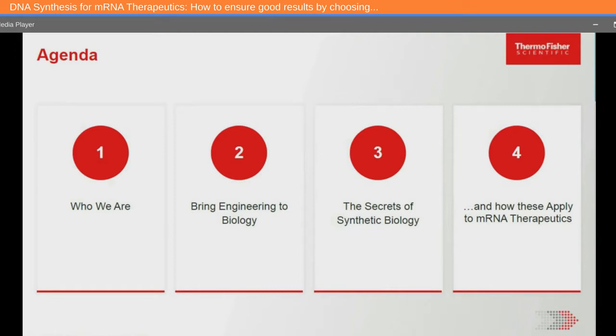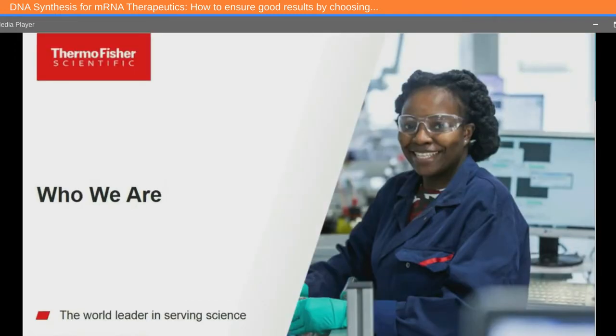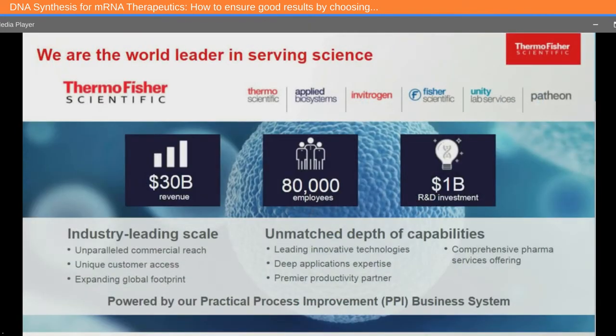So, Thermo Fisher, who we are: the industry leader in serving science. We are a pretty large company with 80,000 employees and roughly $30 billion of annual revenue. There's a large commitment in the organization to innovation and science, so more than $1 billion are invested. A large group of well over 5,000 scientists and engineers are focused on development and research. I think the goal of what we do is really lead by developing leading innovative technologies and to provide deep application expertise to our customers and scientists in the field to move science forward.